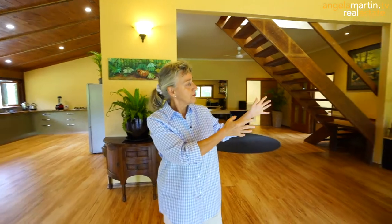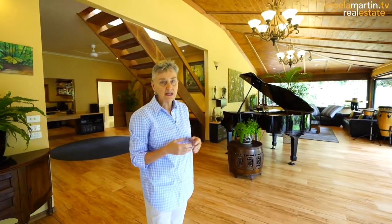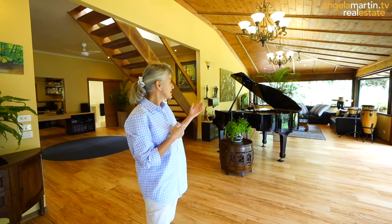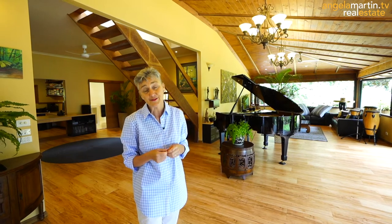We have got brilliant open space here, grand piano, current owners are loving the music, classical pianist, and it just goes beautifully with the feel and the sense of this property.